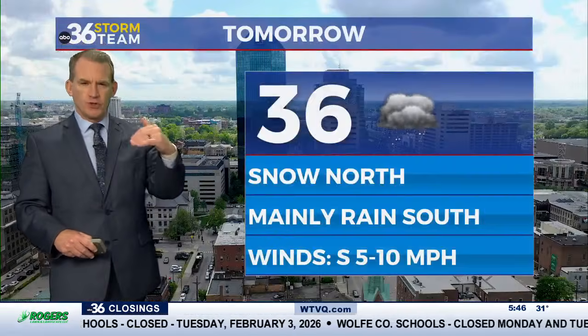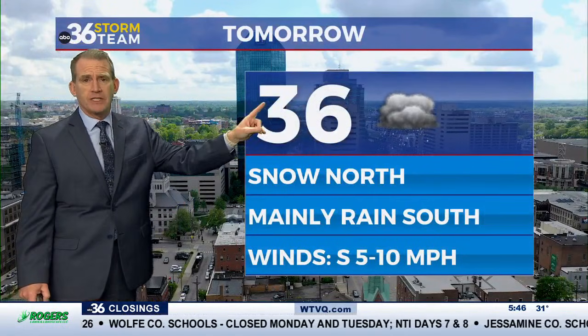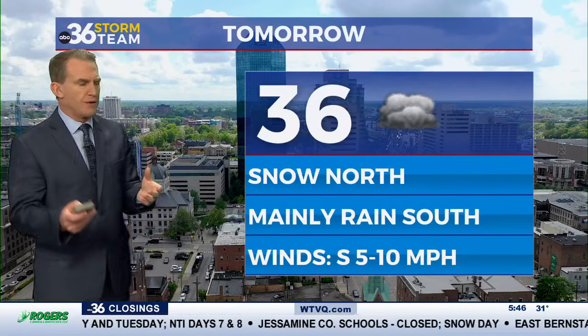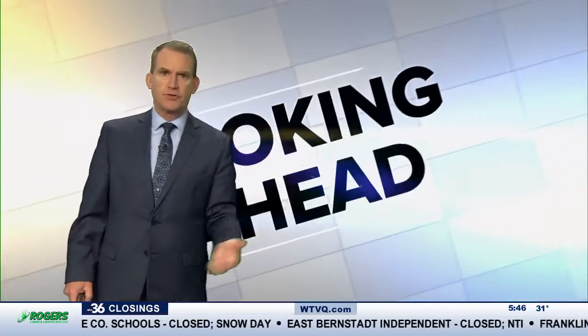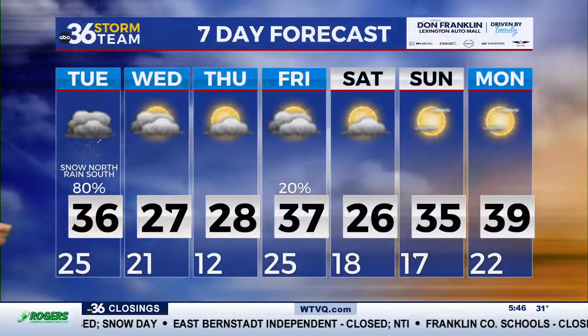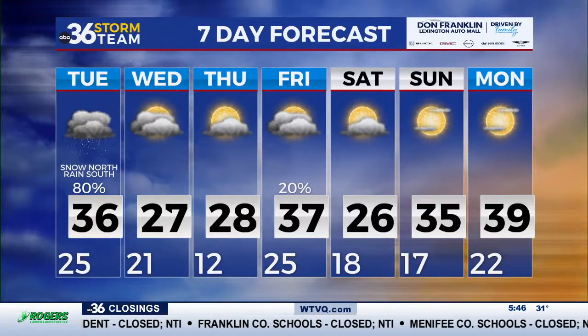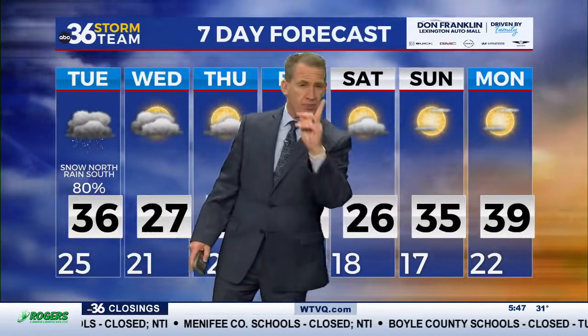And then tomorrow afternoon, that's when we're really going to see the bulk of the activity. 36 a high, so above freezing here in Lexington. As that moisture moves in, I think we'll cool down, hover around freezing. So snow north, mainly rain south. You'll end as a few snow showers into tomorrow night and early Wednesday. A couple of cold days. We go up, we go down Friday into Saturday, and then notice the trend. And a week from now, that 39 may be even shorting it a bit.